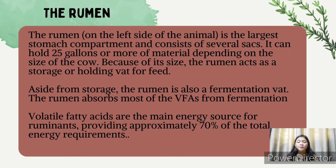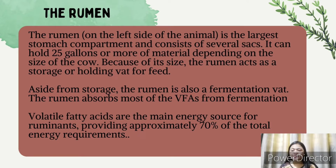The rumen absorbs most of the VFAs from the fermentation. From the fermentation process, the rumen will absorb the volatile fatty acids. Let us remember that volatile fatty acids are the main energy source for ruminants. They provide approximately 70% of the total energy requirements of ruminant animals. The fermentation process is very important because of this absorption. Through these, ruminants have the energy to chew their food.